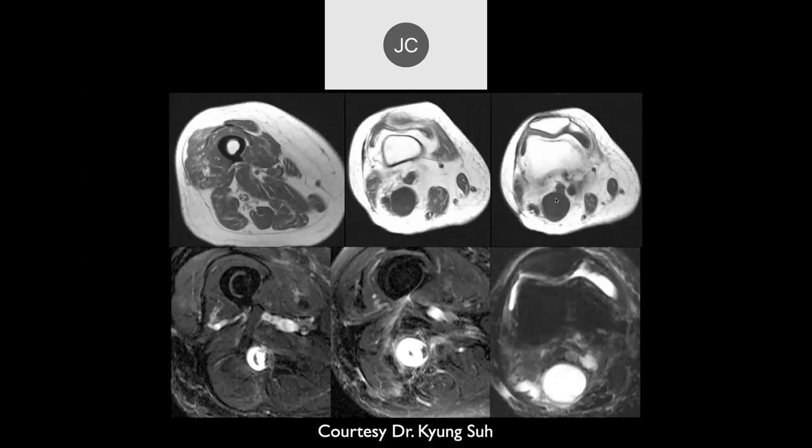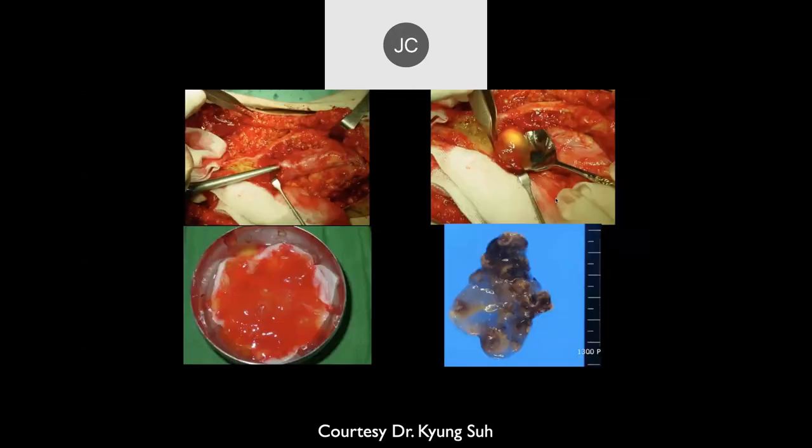Any idea what this might be? Okay. And so they went to surgery on this particular case, and here's what happened at surgery. This is just all fluid that's in the nerve sheaths tracking up the nerve. This is a ganglion cyst that goes into the tibial nerve, and they can go all the way up to the sciatic nerve.